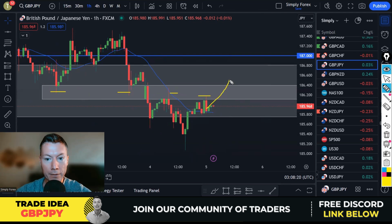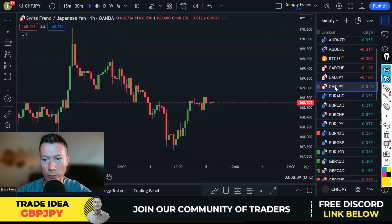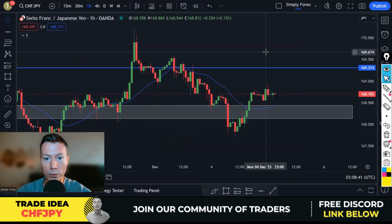If we get a break of this level, a retest, and then I think we can take price back up to this psychological level. All right, so that's the pound yen idea, but we do need to see this break in structure. This will be an H1 and an H4 structure break. So pound yen buy. And like I said, it's just a few yen pairs we're looking at, and Swiss franc yen as well, guys.